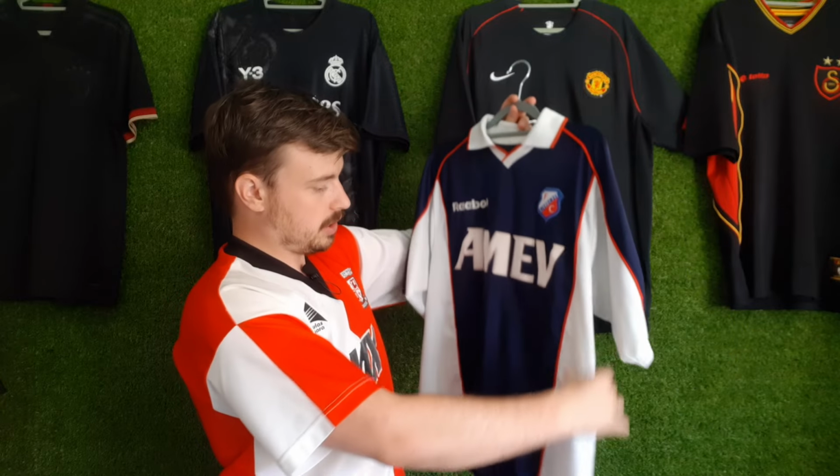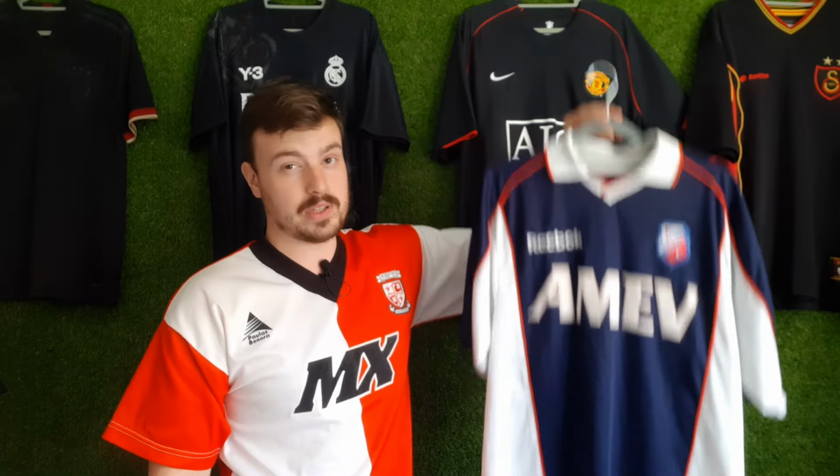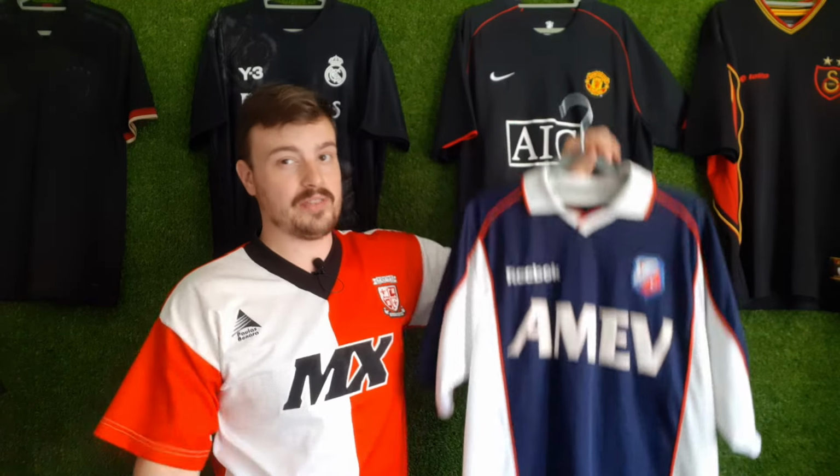It's an incredible shirt. Very, very nice one, in fabulous condition. So yeah, this one will be linked on my Vinted as well. If you're interested, you can also send me a DM, by the way, and we can probably work something out.